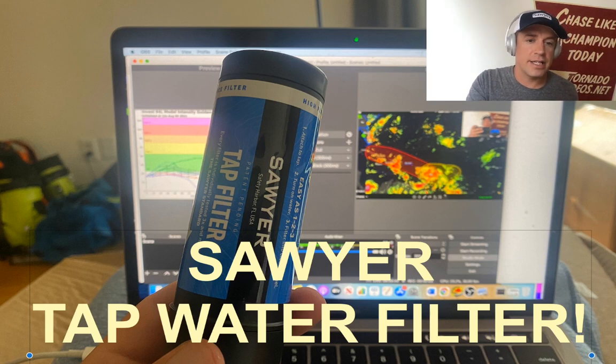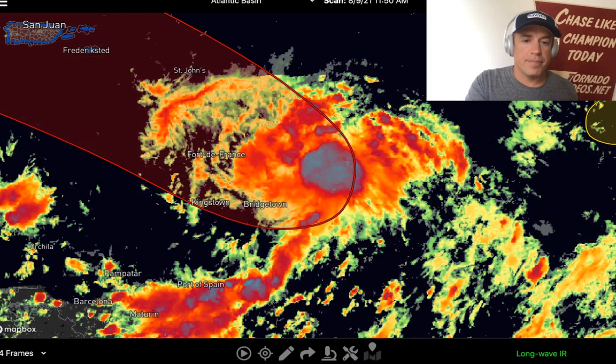It does look like this storm could impact the United States way out, but it's just something to watch mainly right now. We'll keep an eye out. It still has to go all the way across the Greater Antilles, that mountainous terrain across the Antilles.